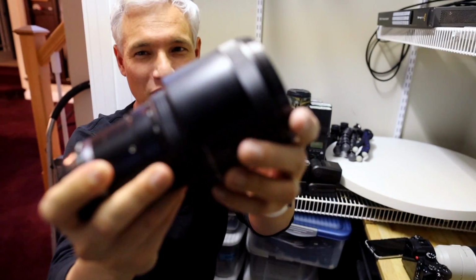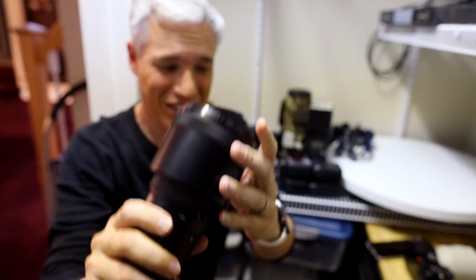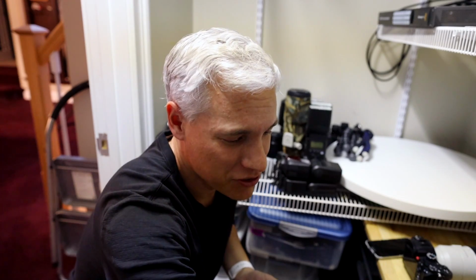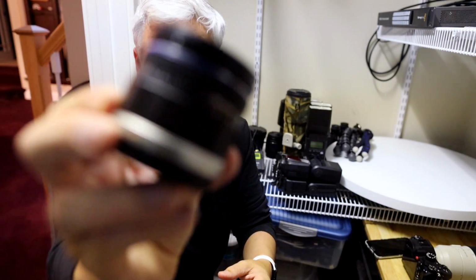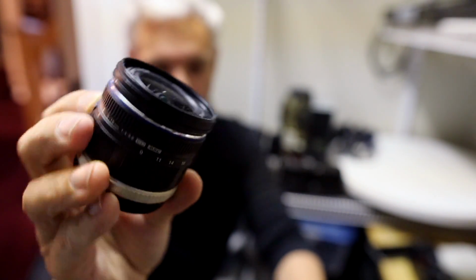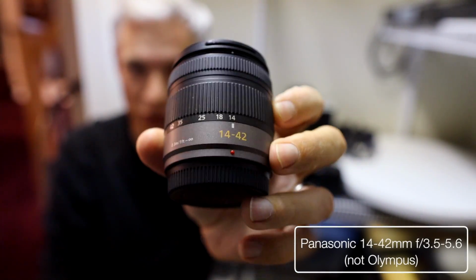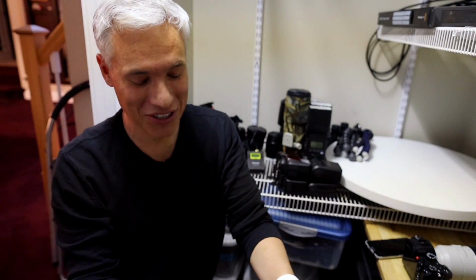Even more Micro Four Thirds lenses in the gear closet. The Olympus 40-140 was a sports lens and a portrait lens, but I just didn't get good enough focusing to find it useful. The Olympus 9 to 18 millimeter super wide angle lens has terrible image quality. It is second only to this Olympus 14 to 42 kit lens, which is absolutely appalling. If you're using that, please upgrade to something else.